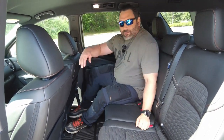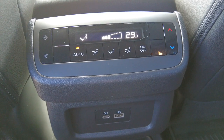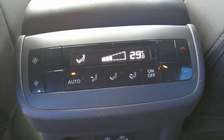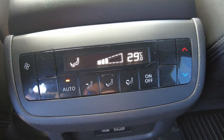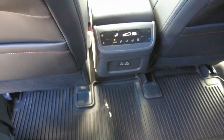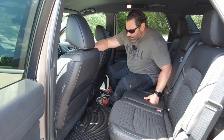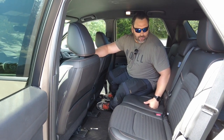And another thing my kid is a big fan of is the controls for his own temperatures. You have temperature controls. Now, you don't have heated back seats here, and you can get that, but he can control his AC, his heat, his fan, and the direction of where the vents are coming from, which is actually pretty cool.